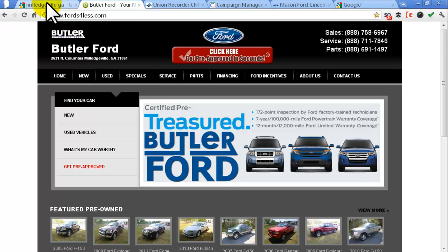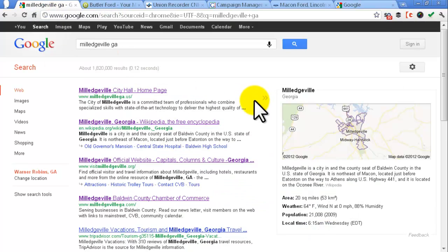Now, if you're not familiar with Milledgeville, it is on the small side. You can see it here in some of the Google results. It's 20 square miles. They've got 21,000 people as of 2009. They're probably pushing 23,000 now, but still pretty much a small place.